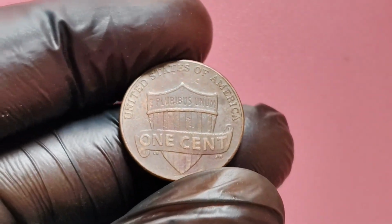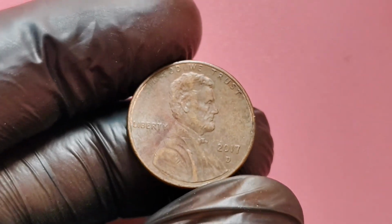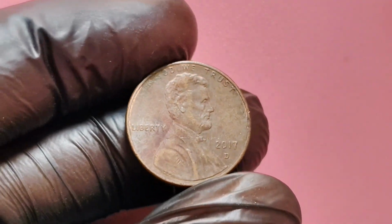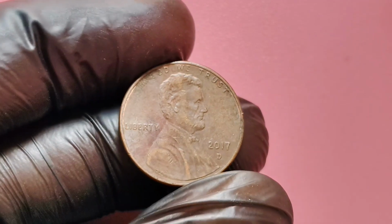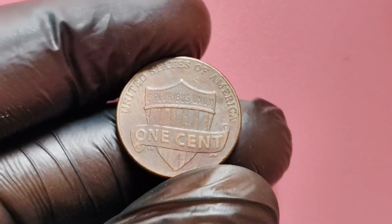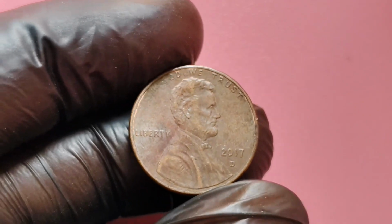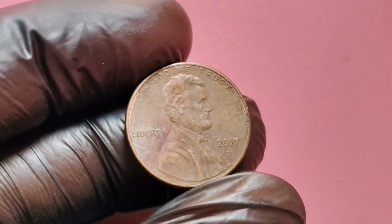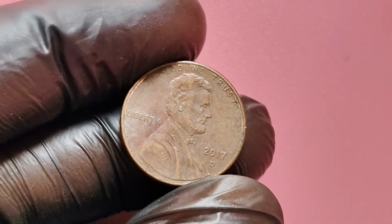Another feature that collectors examine closely is the coin's grade or condition. Coins are graded on a scale that ranges from poor to mint state, or MS. The highest possible grade is MS 70, meaning the coin is in perfect, uncirculated condition with no visible flaws under magnification. Even the slightest imperfections can affect a coin's grade and its value. For a 2017 penny to reach that $1 million mark, it would likely need to be in near perfect condition, at least MS 65 or higher.